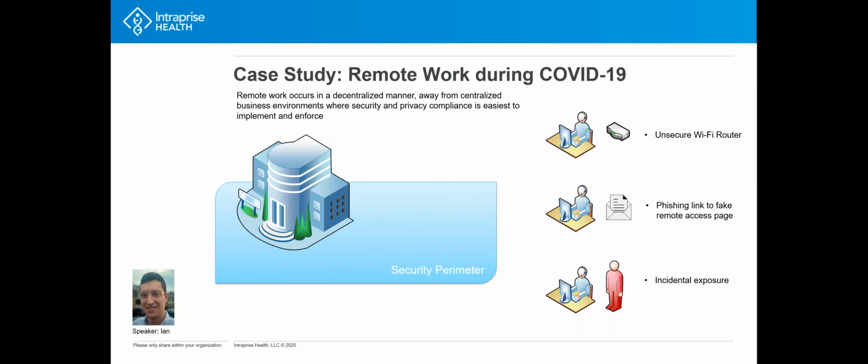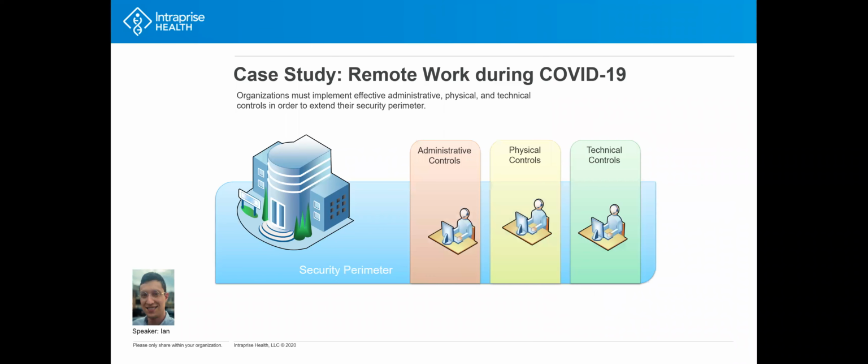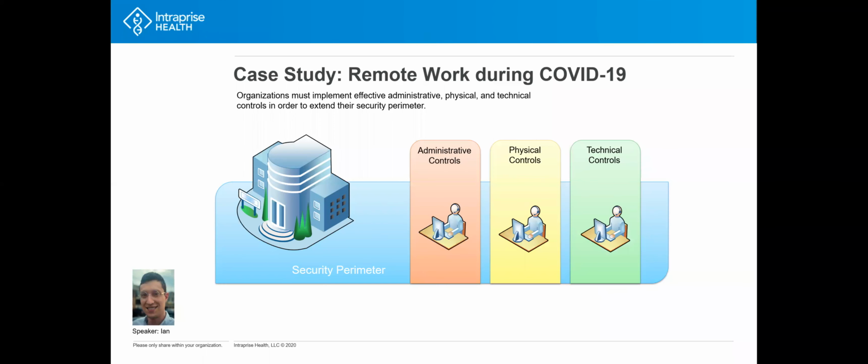So because remote work occurs in this decentralized manner, we see that a lot of the key integral components, the workforce members themselves, really are maneuvered outside of the security perimeter of the organization. And there are specific unique security challenges presented to those workforce members over which the organization has reduced control and reduced influence. The ultimate goal of the organization should be to rein in that workforce by implementing administrative, physical, and technical controls that reduce the likelihood of a security incident recurring and expand the scope of that organization's security perimeter.